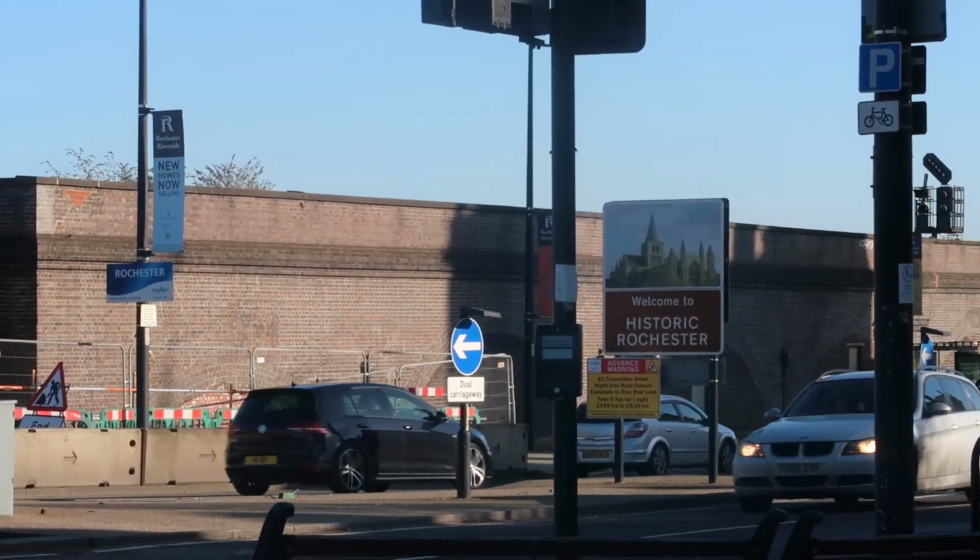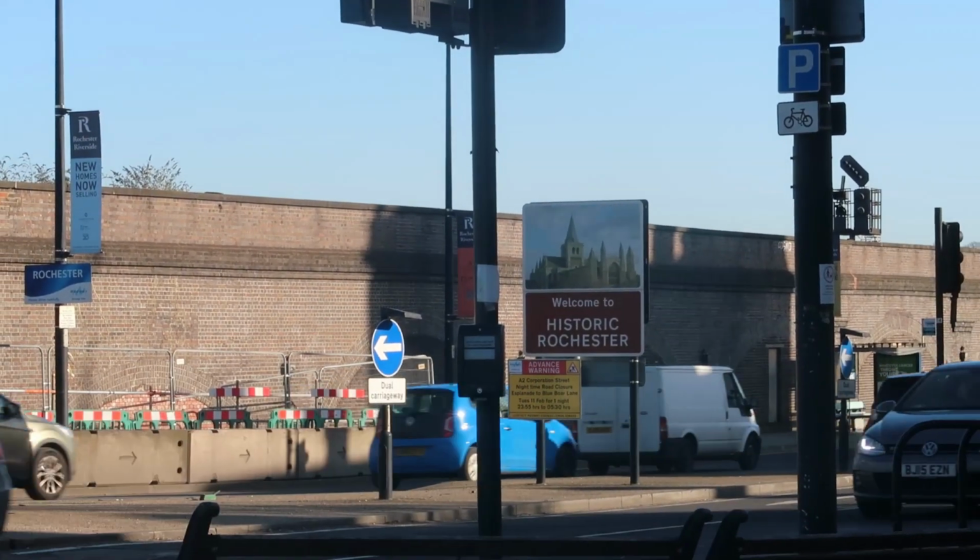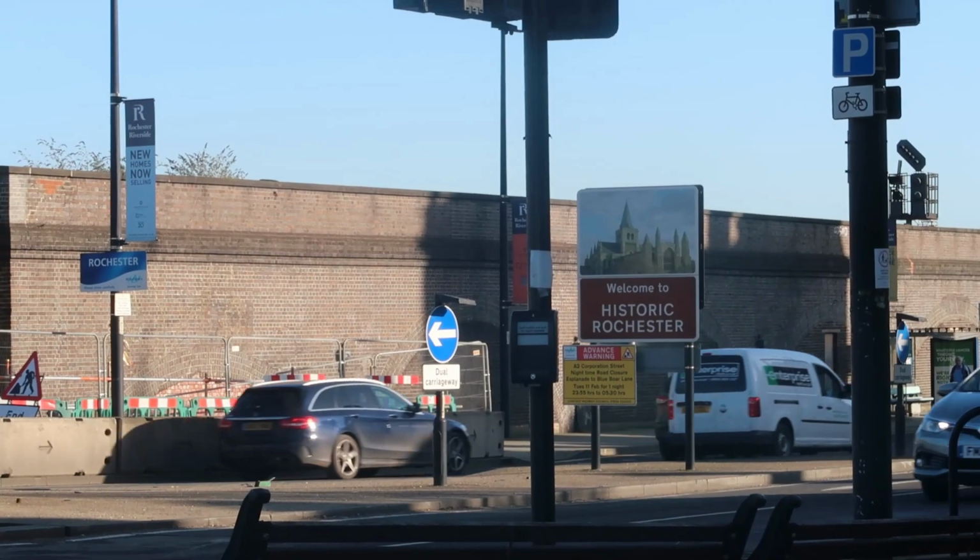We made it across the Medway Bridge, or the Rochester Bridge, and we are now in Rochester. After we visited Rochester Castle, we are going to come back and join by this Welcome to Historic Rochester sign and continue along the coast. But for now, instead of heading the way we need to go down that way, we're going to head to the right of the bridge, which is behind me, and head towards the castle down this way.